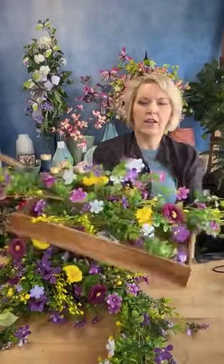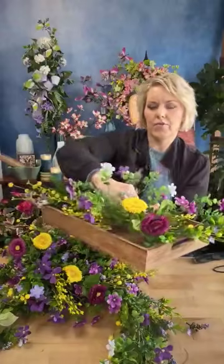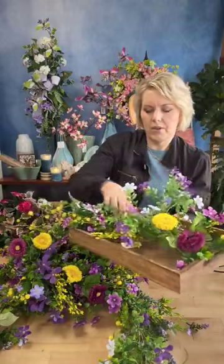Yeah, if you lay that in a tray, there's plenty of volume there. You can fluff it up and stand something new in the middle with it.